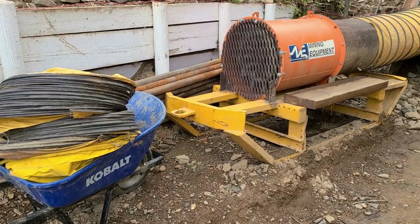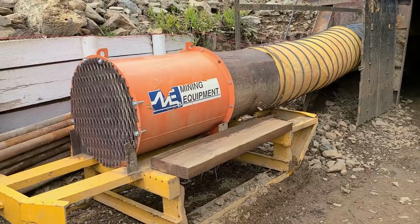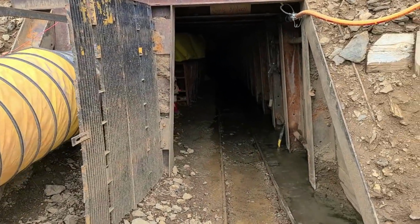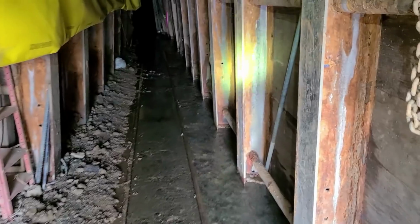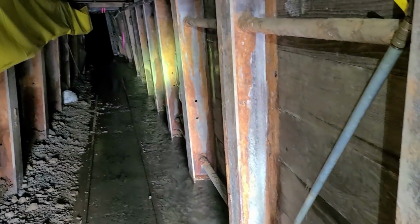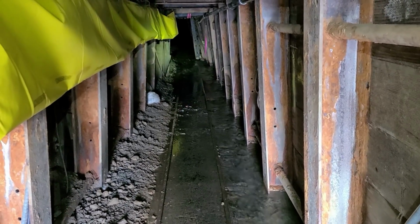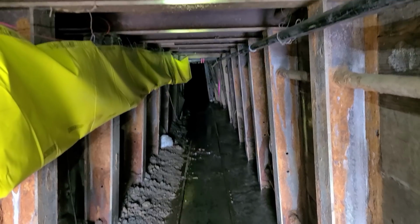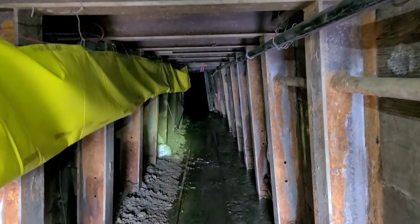This vent bagging right there. This is our blower. When it's on, it's as loud as a jet engine. I mean, it's just deafening. So I got to turn it off to talk on the camera. We've got steel sets here in the portal, and then there are timber sets farther back, but this is all steel in the beginning here.